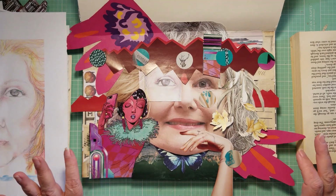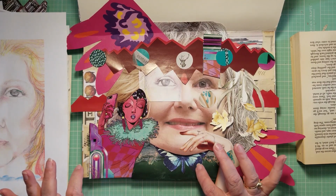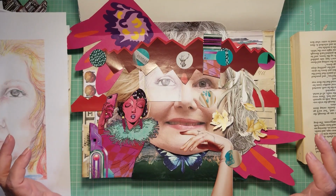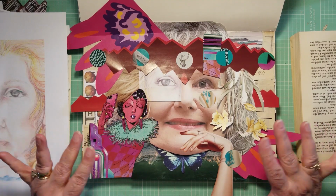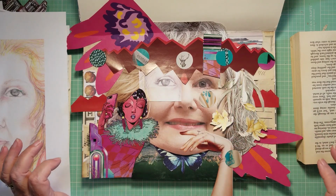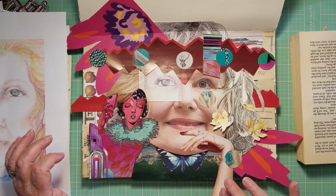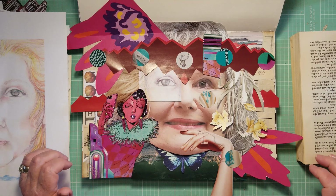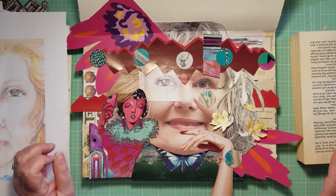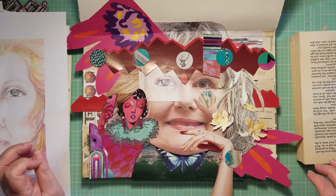Everything else, not quite everything. This piece, the butterfly, is from the collage kit, and the pomegranates are from the collage kit. Everything else has been cut out of magazines, and then my self-portrait I enlarged on the computer, and I'm going to use that for today. That particular picture was taken last fall, 2020, so it's not a very old image.